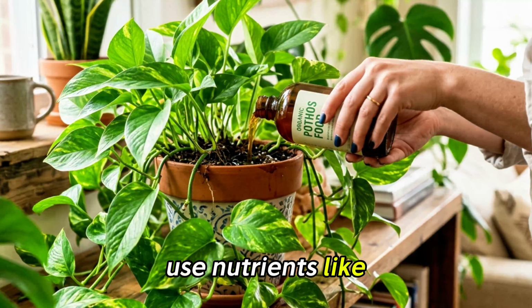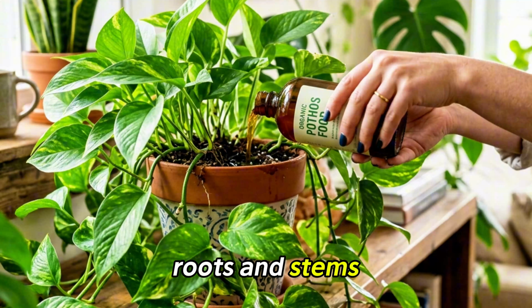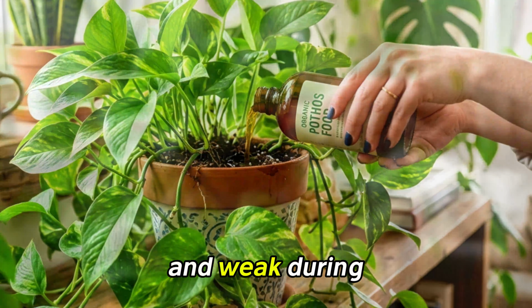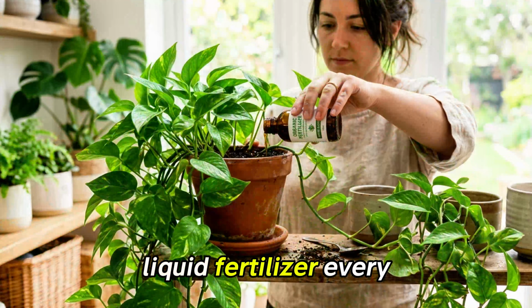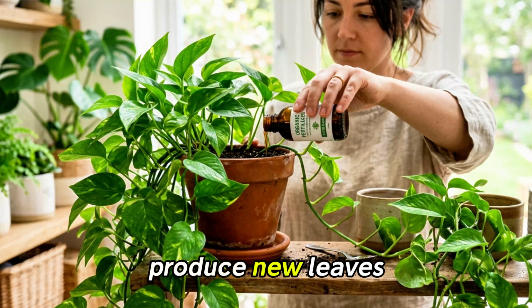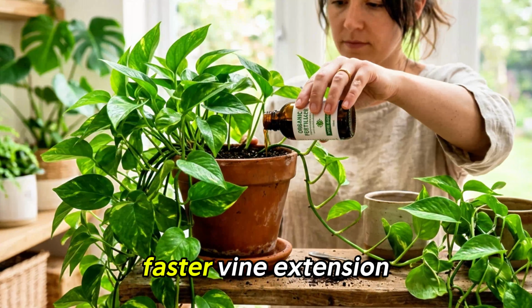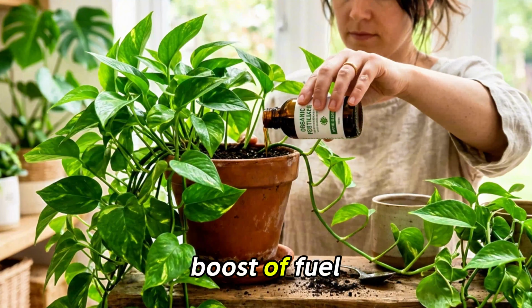Plants use nutrients like nitrogen, phosphorus, and potassium to grow leaves, roots, and stems. Without these nutrients, growth becomes slow and weak. During the growing season, spring and summer, use a balanced liquid fertilizer every 2 to 4 weeks. This gives your plant the energy it needs to produce new leaves quickly. You'll start noticing deeper green colors, faster vine extension, and larger leaves. It's like giving your plant a boost of fuel.